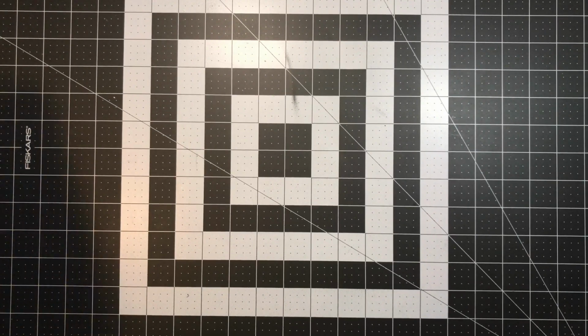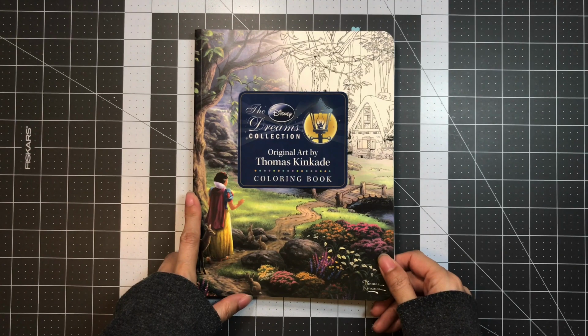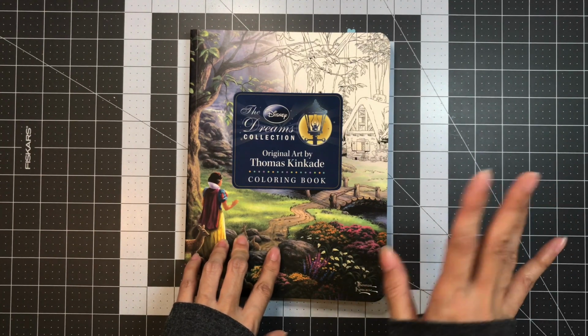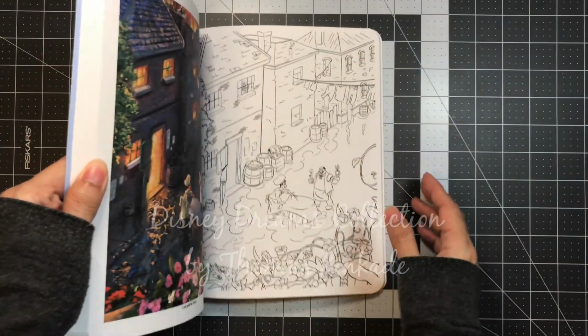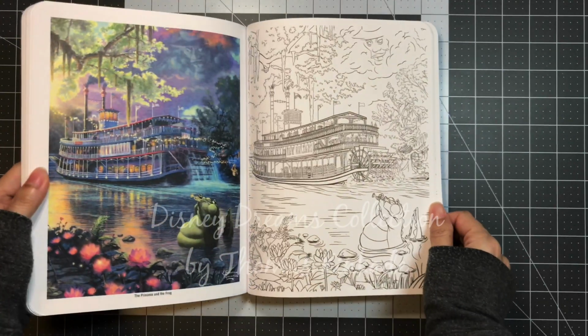The next book is the Disney Dreams Collection, original art by Thomas Kinkade, coloring book. So this is the first one. There is a second book that just came out, which is the Princess one, and I am holding off on getting that book until I color in this book. Probably do a couple of colorings in here.